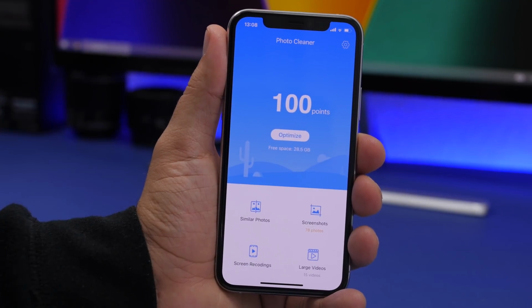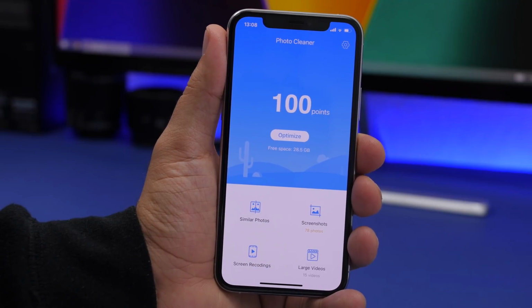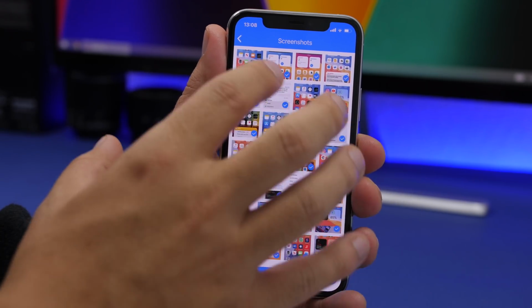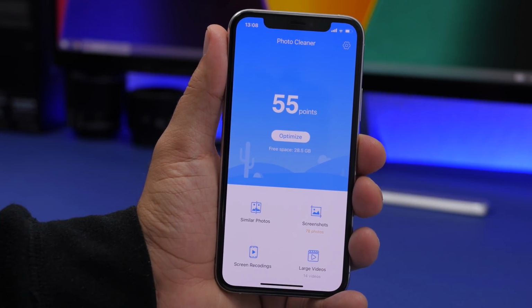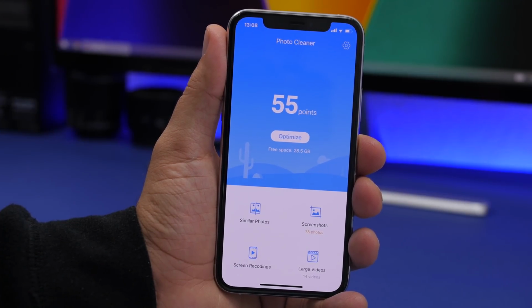Now if you go back, you will have other options as well. They have the screenshots. If you go right there, you can just go ahead and clean your screenshots. So if you go here, it will show you a list of your screenshots only, nothing else, just the screenshots. And then you can see here also the recordings and also large videos. So if you have a video that's taking a ton of space, it will be seen right there, and you will have the ability to delete it from there.